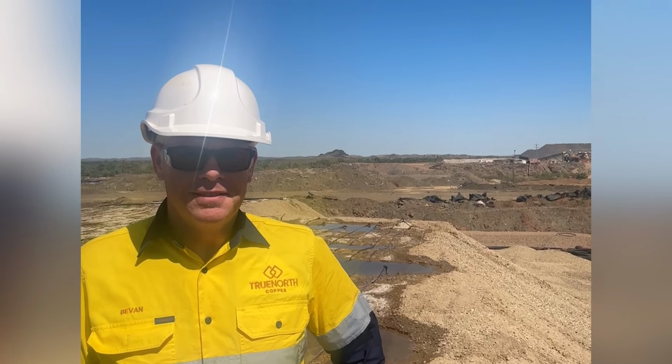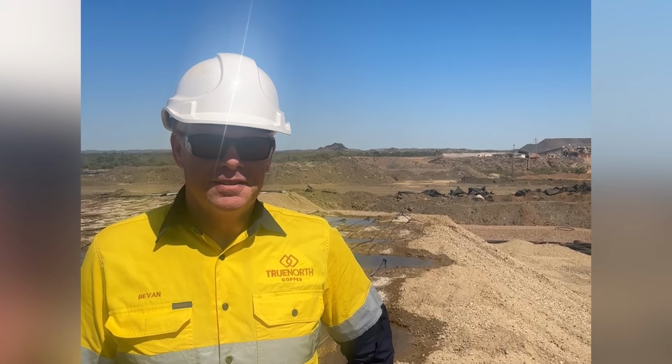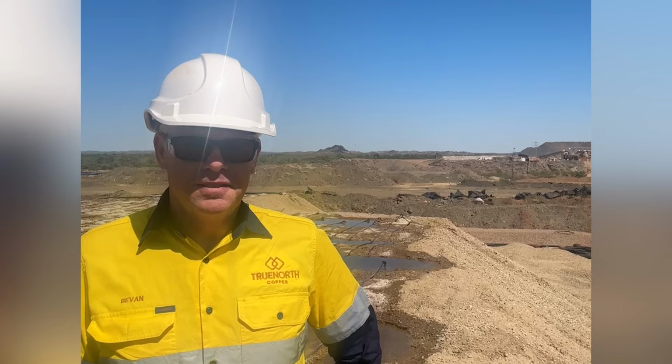While I've got you here, I wouldn't mind talking to you about one announcement that came out this week, and that is you've recently removed a significant amount of overburden and significant amounts of oxide ore, and you popped them on the pad. Tell me, how much closer to production does this get you?